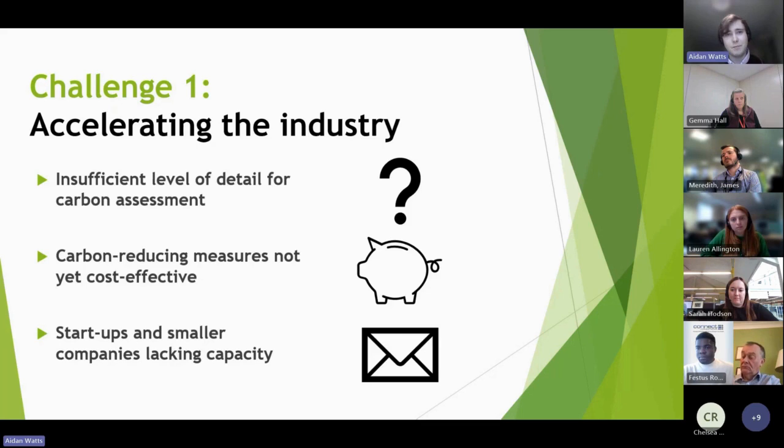This is a really ambitious target of carbon negative, and therefore it needs to be very transparent, very verifiable at the end of the process. So we need high levels of detail, and that's not always quite there with the industry at the moment.